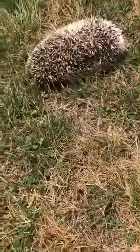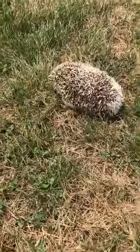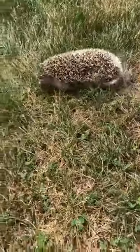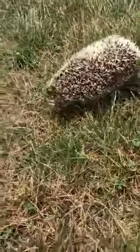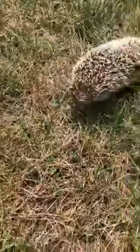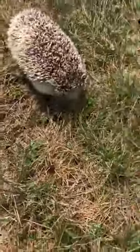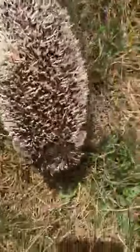Are they related to groundhogs? That's a great question. Thank you for asking. No, not really. Her closest cousins would be moles and shrews, and they're not closely related to groundhogs at all. But our native porcupines are. They are in the rodent family. Just very large rodents. Rodents of unusual size.